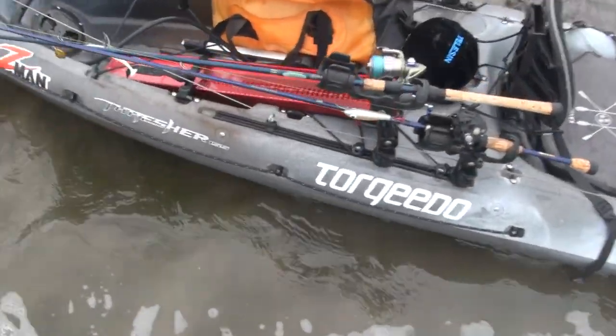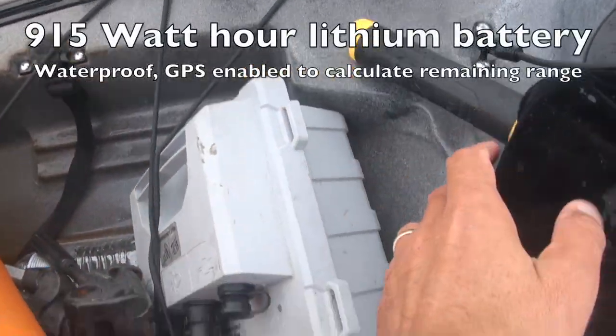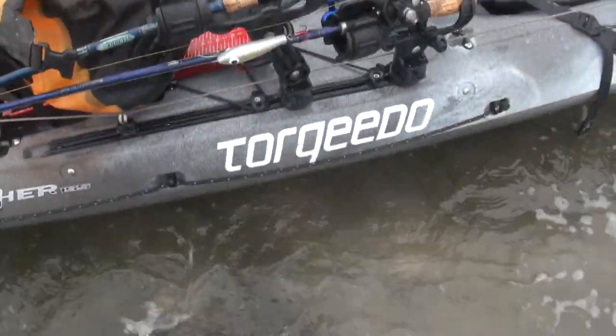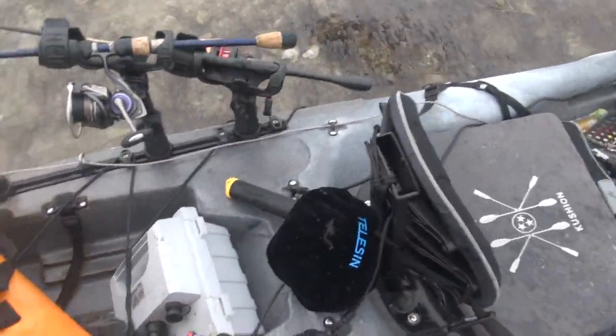The battery is right in here. It's a lithium battery. It's 11 pounds. It's waterproof. You can see we're getting splashed here pretty good, and I don't worry about it, the whole system.